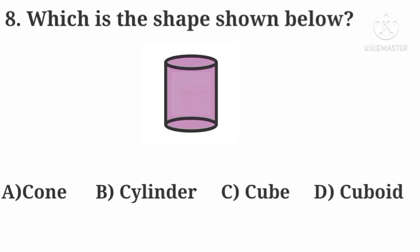So now tell me, which shape is this? Yes, this shape is like a cylinder. So what is the right option? Yes, B is the right option.